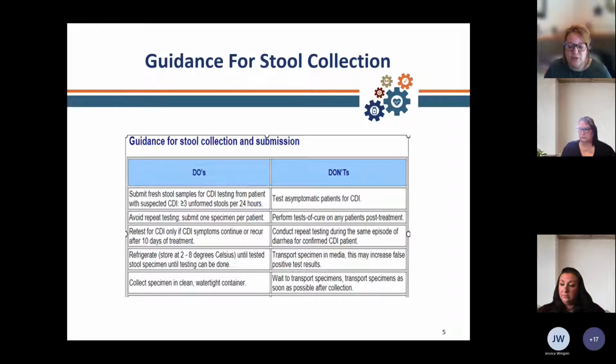Here is that guide tool to utilize for stool collections and submissions. When doing testing, if using the Bristol stool form scale, the stools that resemble the pictures in 5 through 7 is the type of stool that should be sent to the lab. So here we will review some do's and don'ts for the collection of stool submissions. Sorry to you if you're eating lunch. I'll go quick over this.